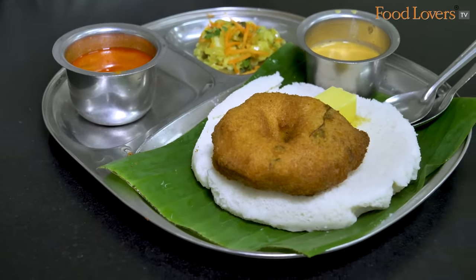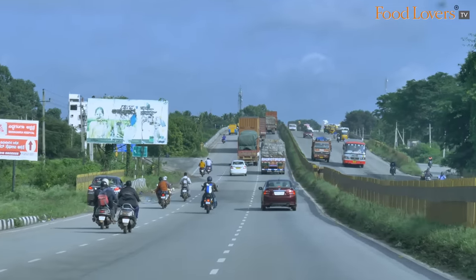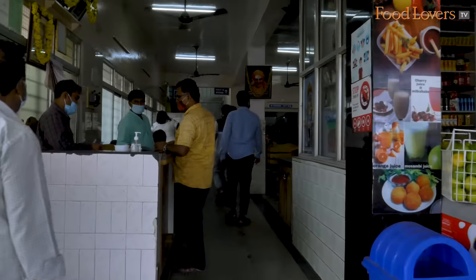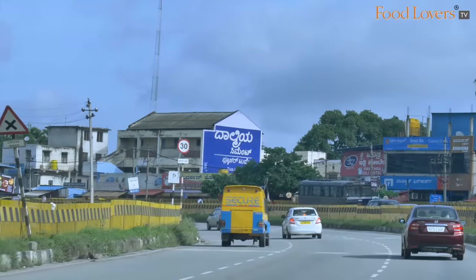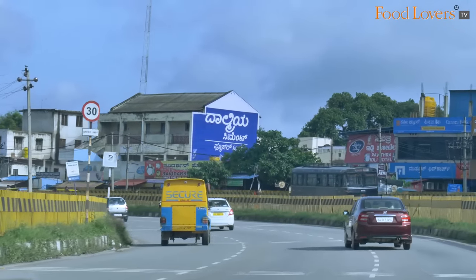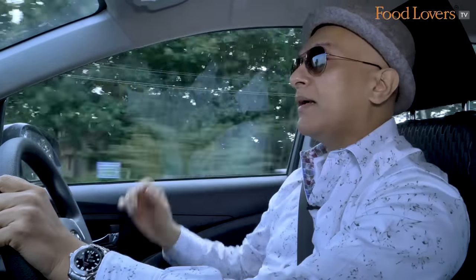And it's that time when you feel you need some sustenance for the journey ahead. So I've heard of this eatery on this stretch that is popular for its THATTE IDLI. It's in a place called Khyatasandra, and I think we're only about 10 kilometers from this place. And this eatery has been very popular with travelers for decades now. And you all know I love my THATTE IDLI. So I said, since we are on this stretch, why not check this out? So stick around until the end of this episode to know more about the Pavithra Hotel THATTE IDLI.